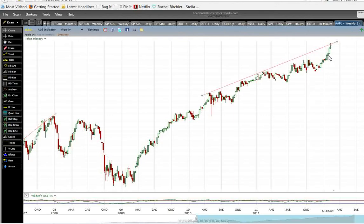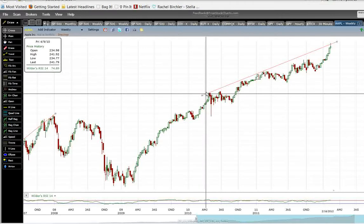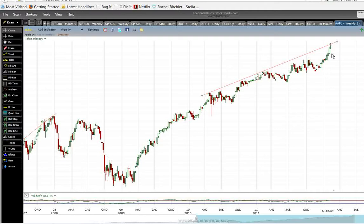One of the other things William O'Neill talks about in the Investor's Business Daily is when a market makes its biggest point gain right at a high, talking about a climax top. And if you look at all these weekly bars through here, this is the biggest point gain on last week's gain, I believe. This one might be bigger, but in any case, what we're seeing is a relatively straight up move for the last couple months. It's spiking an upper channel line.